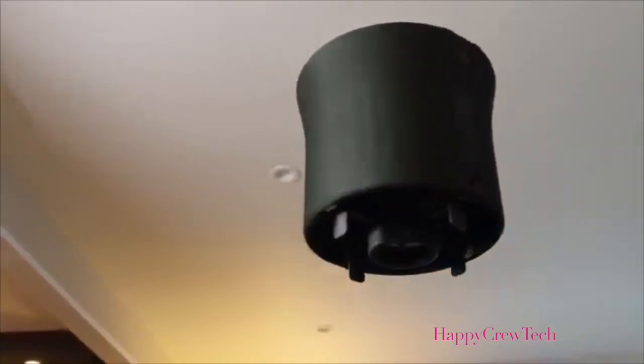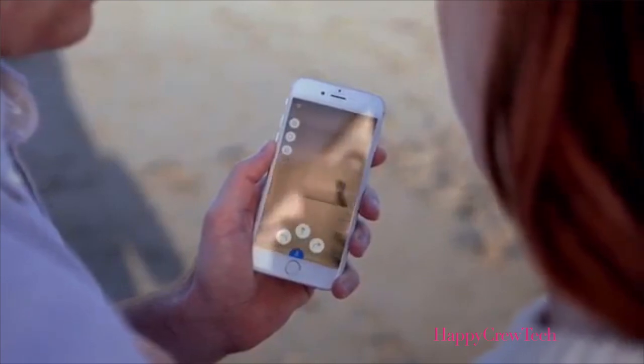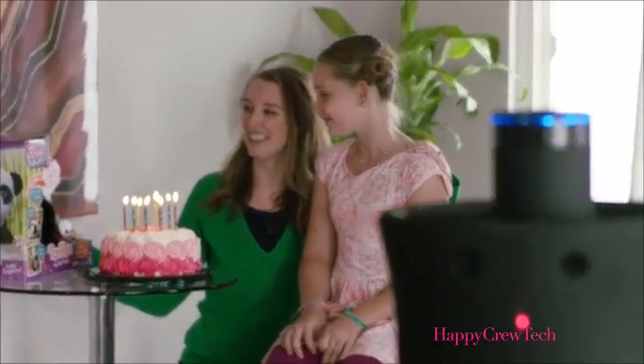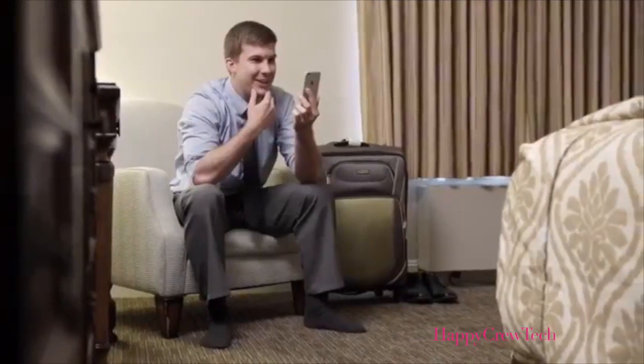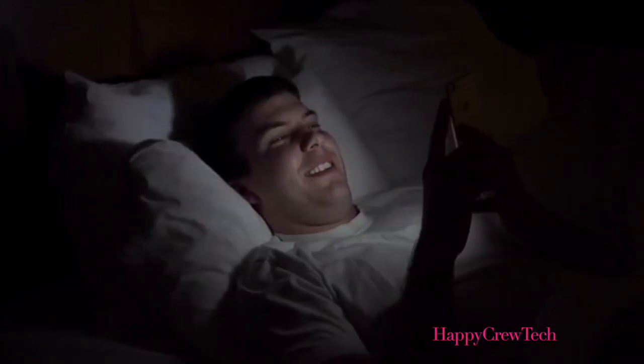Air can take immersive 360-degree photos, showing you every detail of the room it's in. Air can stream live video, and with the ability to fly anywhere, Air lets you actively join in on family moments like never before. And with its video recording capability, you can relive those moments anytime.